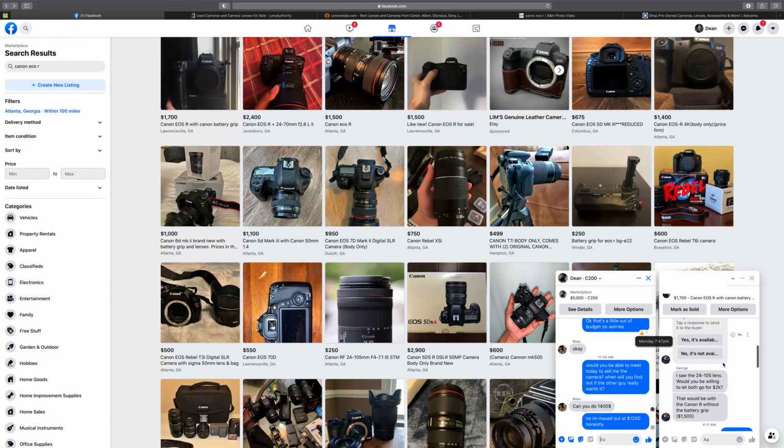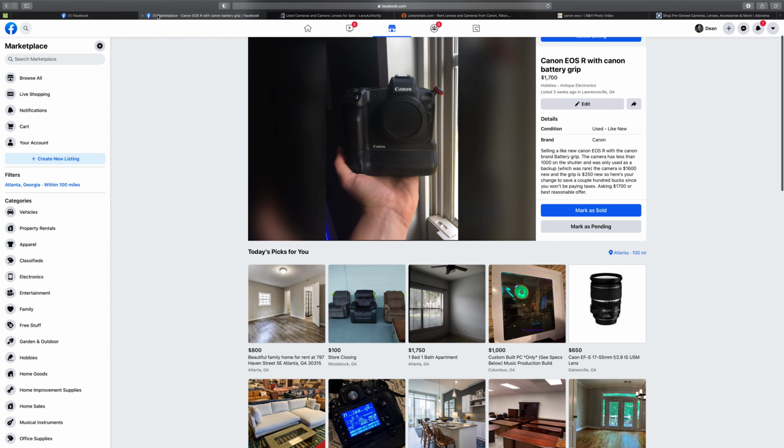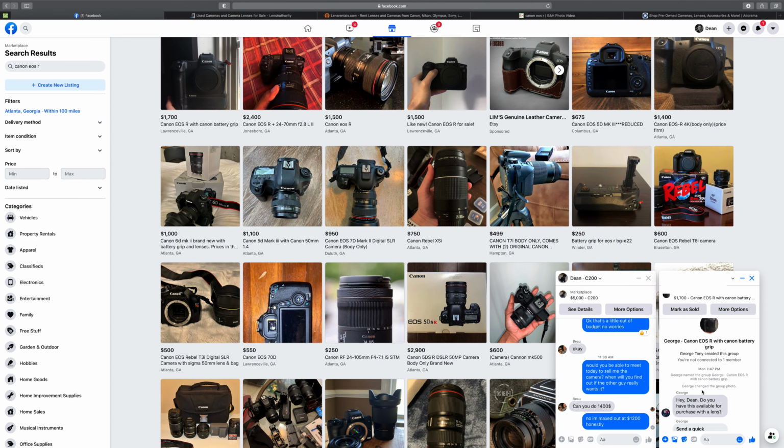But I have George over here asking about the camera because he actually messaged me on one of my old posts. And a lot of times whenever I sell a camera, I leave the post up. Just in case I get another Canon EOS R, I can always look back at the people that inquired about it and make sure that I don't forget about them. So right here he was asking about the grip, but I already sold that part. But then I asked him, would you be interested in another body? I said $1,500. He said I would.